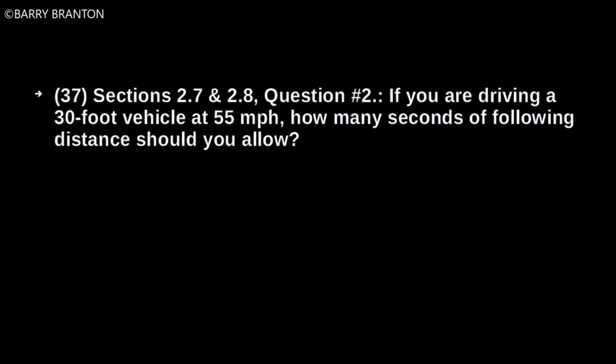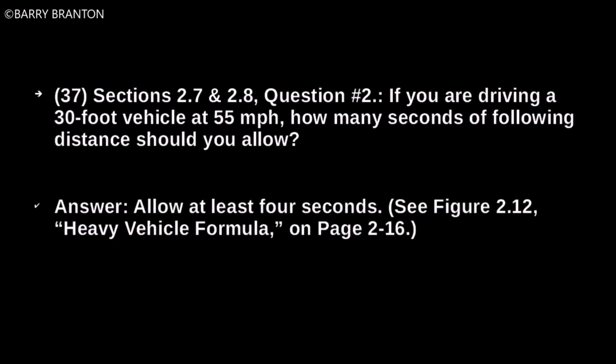If you are driving a 30-foot vehicle at 55 miles per hour, how many seconds of following distance should you allow? Allow at least 4 seconds.